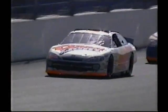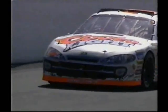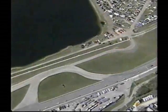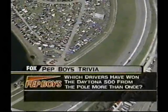Well, we're coming around to get to green, and there's Rusty sitting up there. He's got a chance. Now he lines up on the inside. All the cars on the lead lap line up in the outside lane. And the cars a lap or more down line up on the inside.